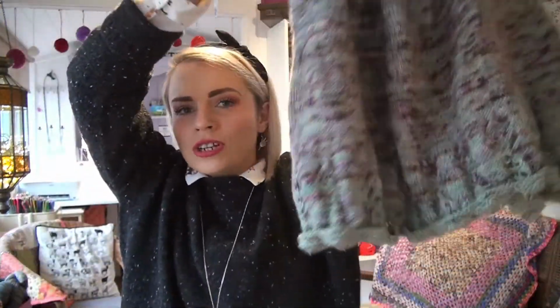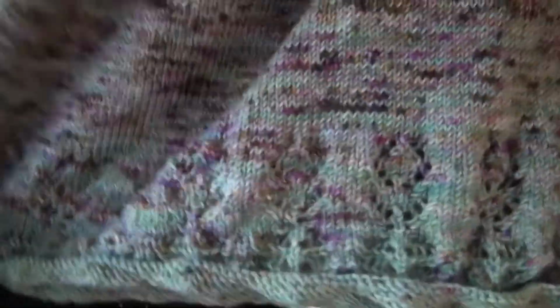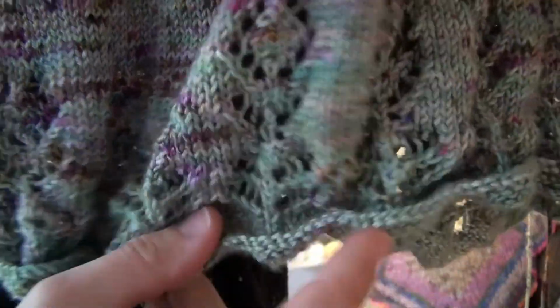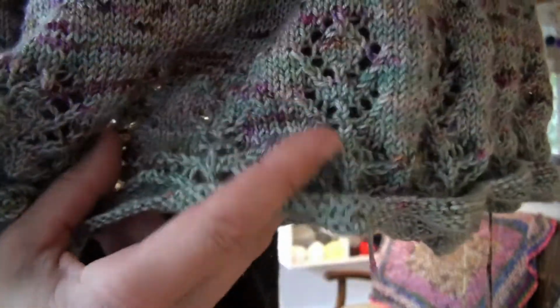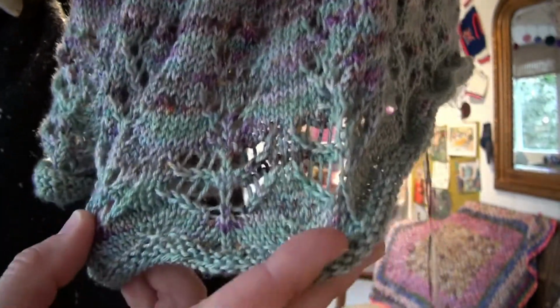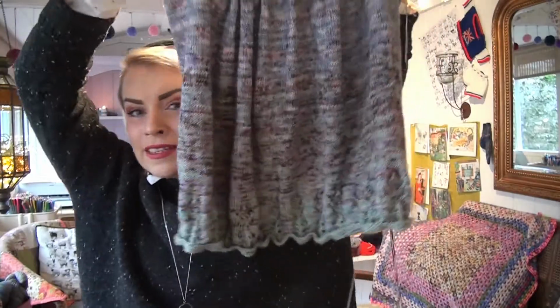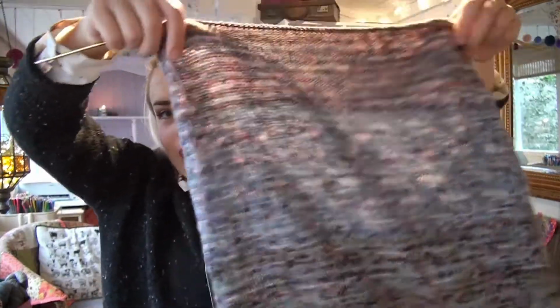I'll have to try and stretch the bottom bit out for you because I haven't. So this is my Lavender Garden Tee, and it's got flowers. Look how pretty they are. So when it's blocked out, it'll be quite flowy at the bottom, like a Tegner. And I love my Tegners, so I've got 2 Tegners. So yeah, I am doing a fade, if you can see. And this is the back. I'm just halfway up the back now.